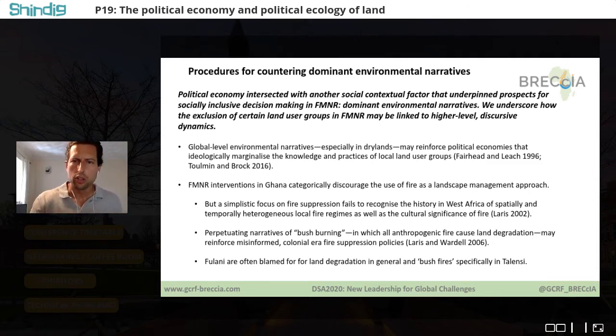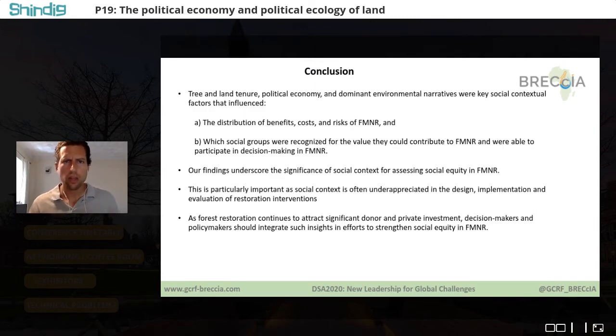So just to conclude here, I won't go over those top parts. I think that comes out pretty clear. Just briefly, tree and land tenure, political economy, and dominant environmental narratives were these key social contextual factors that had to do with equity.